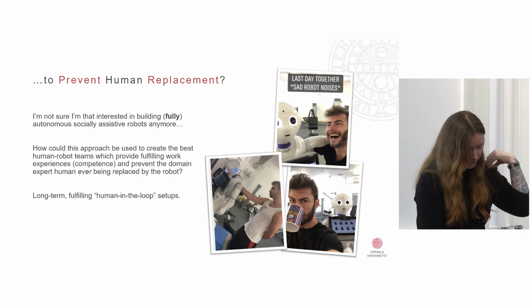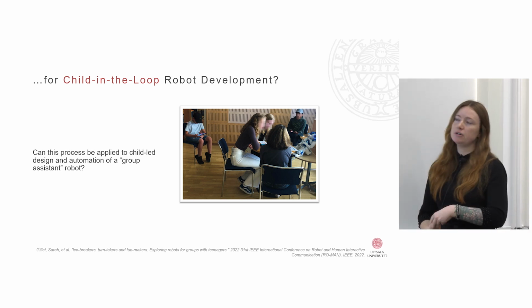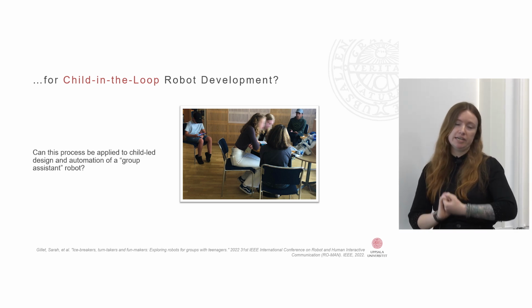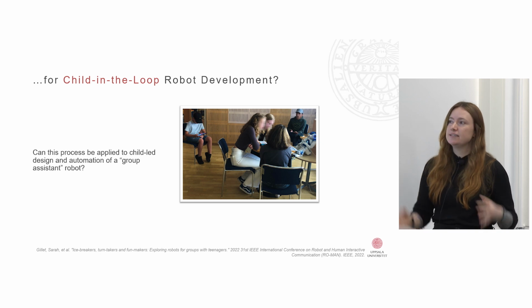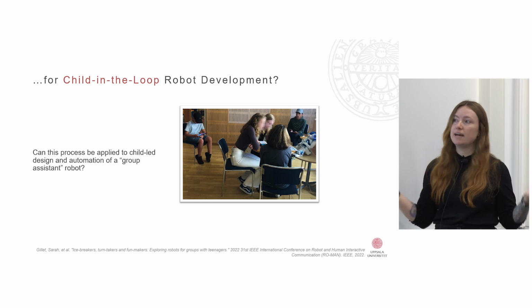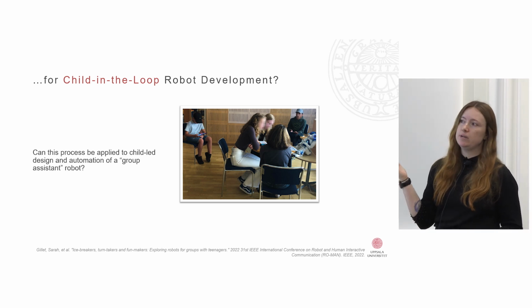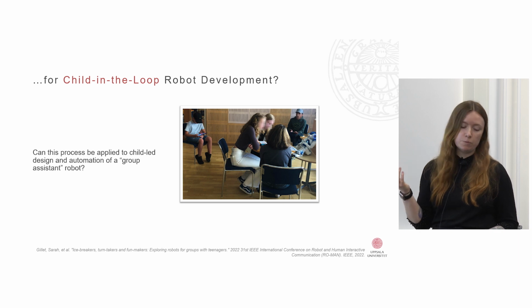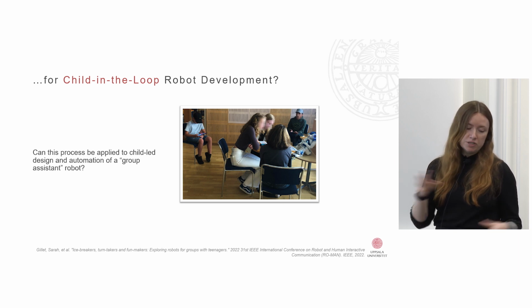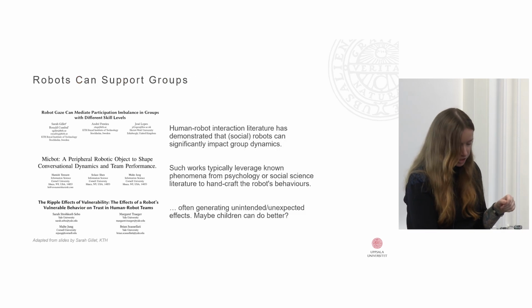Okay, and then Janine also mentioned that I do stuff with kids. So during my postdoc and some of the work I will do now with the Jacobs Foundation, we basically said, okay, can we take this whole process and do the same thing with kids? So kids as our design experts, domain experts. And in this case, we explored the idea of a group assistant robot. The motivation for this switch to kids was twofold, for this specific application.